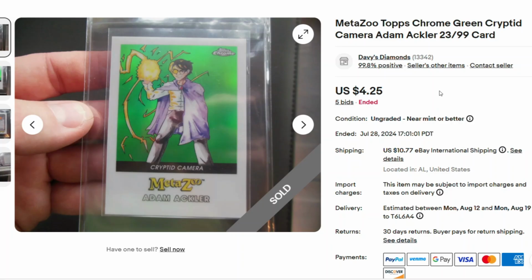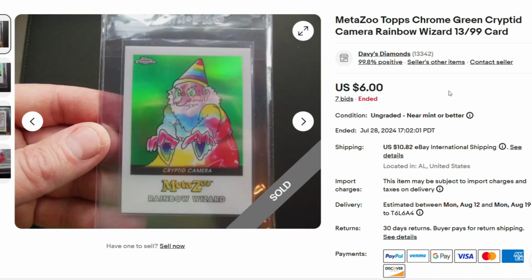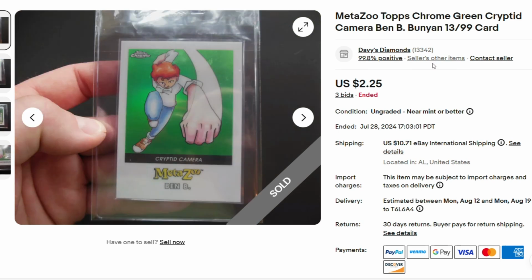Next, we have a few auctions from MetaZoo Topps Chrome. So we got a Cryptid Camera of Adam Ackler, Green Refractor, serialized out of 99, sold for $4.25. The Rainbow Wizard, he's actually really powerful in the lore. I mean, I don't know much about him, but this character is supposed to be pretty damn crazy. As a Green Refractor for Cryptid Camera, he sold for $6. Ben B, the only way you can collect Ben B is from Topps Chrome. And as a Cryptid Camera Green Refractor, out of 99, sold for $2.25.